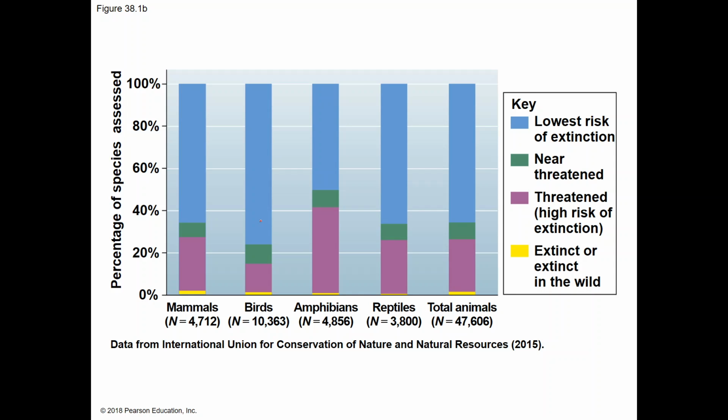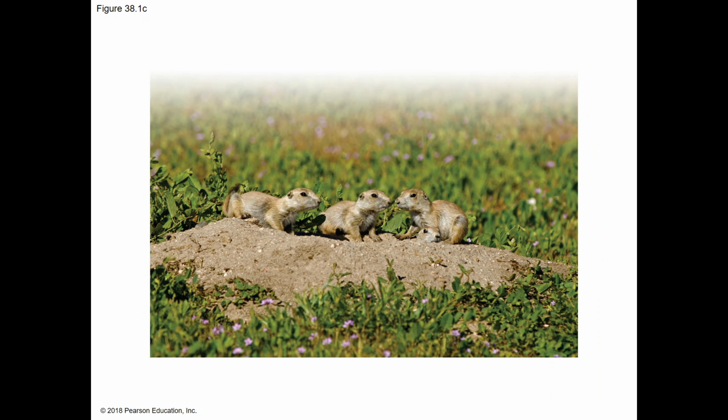But what we see from this is that there are these purple and green parts of the graph that we refer to as rare or threatened or endangered species. So this isn't necessarily just a problem for the species that's becoming threatened or extinct.